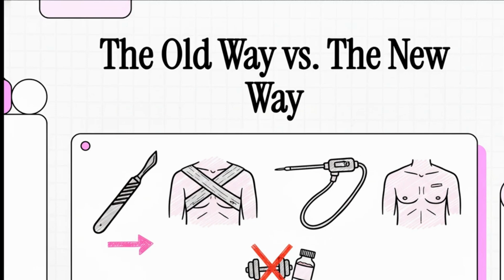When it comes to treating gynecomastia, the old way usually involved a scalpel and some pretty significant scars. But a newer, less invasive method is really challenging the status quo. So today, we're going to dive deep and look at the head-to-head data from a recent study, and we'll even explore what happens when you try to avoid surgery altogether.